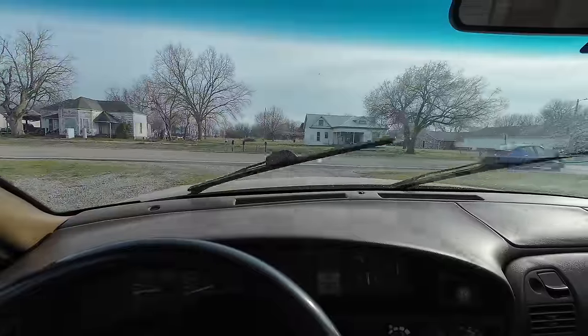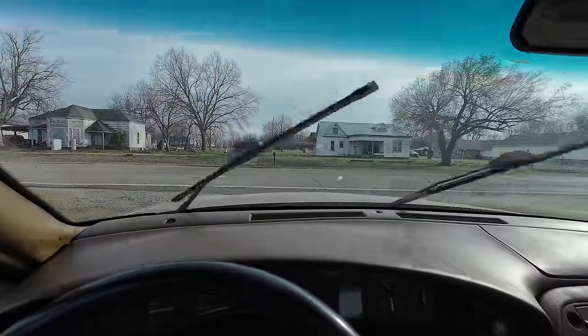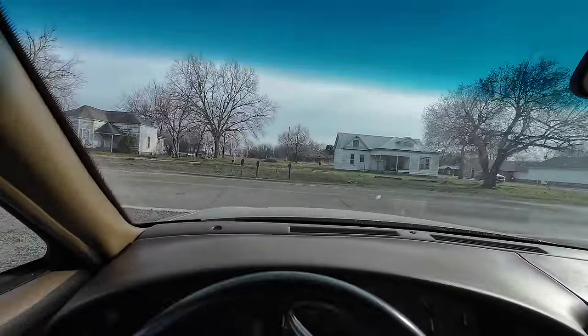Windshield wipers work? Yes, they do. We have cruise control. Ooh, the brakes definitely work. Wow. All right.